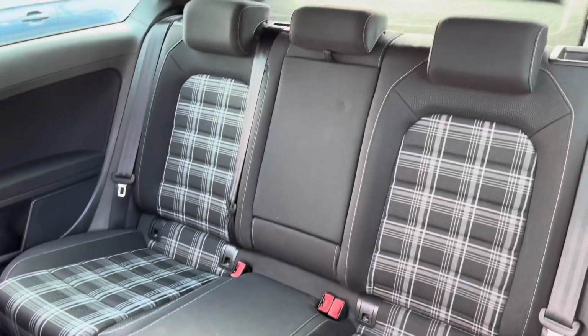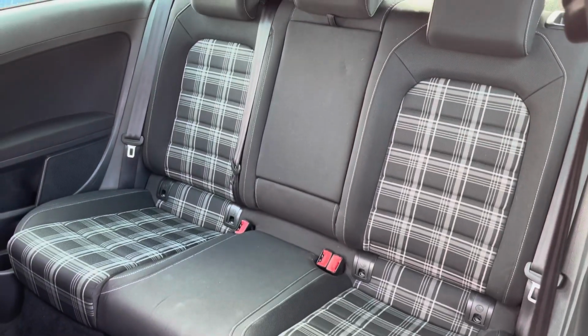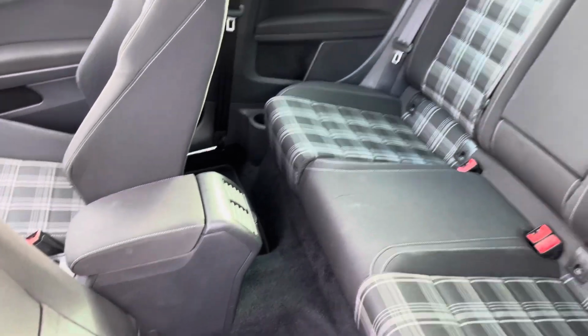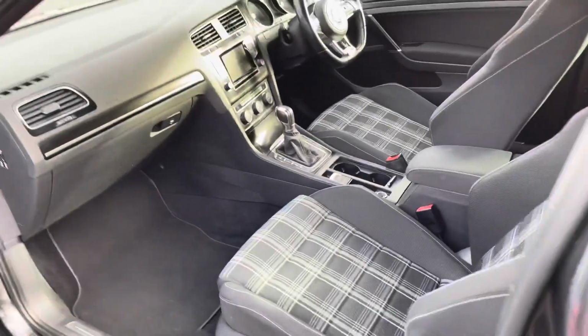Now take a look at the rear seats here. You do have 3 rear seats and they do have ISOFIX points, so you can easily fit a child seat into the vehicle and be sure it's safely secured in for peace of mind. They have a very sporty checkered cloth there in the centre. They look extremely smart. You also have rear air conditioning vents, so rear passengers can benefit from the air conditioning as well and travel comfortably.